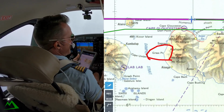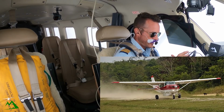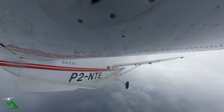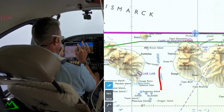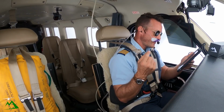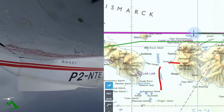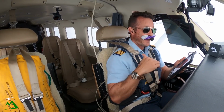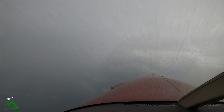Back in the 80s, we used to fly Cessna 206s, and one of our pilots was flying a Cessna 206 from Hoskins back to Goroka, and he got out here in the Dampier Strait and started having engine problems. I think a loss of oil pressure or something like that. So he quickly made a 180, and he landed right here at Grass Point, which used to be an old Japanese runway, and it's just a bunch of grass now, so there's nothing there. But the really cool story behind this isn't just the fact that he landed safely, able to fix the engine or whatever and fly it back out.